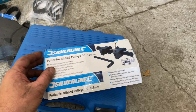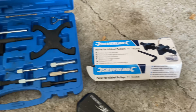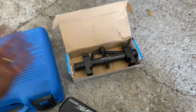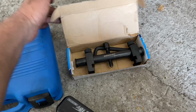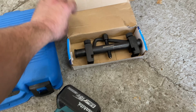Because obviously I've got one of these kits now. This is the timing kit that I've got for the Fiestas, and this is the tool that pulls the actual pulley off. So I'm getting these tools together so I can work around this, because this is exactly what I borrowed off the mechanic at the end. So I've got to get my own stuff, guys.